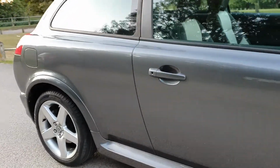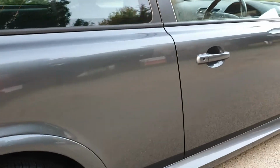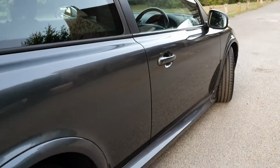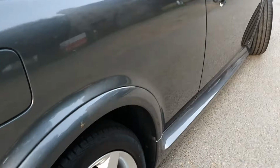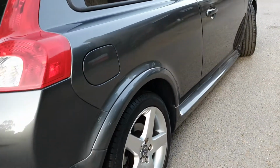There's a couple of bits I will point out and I'll show you very shortly, and it's mainly on the driver's door. Okay, we've got a little spider there crawling. Let's get in the video.